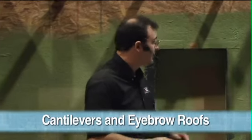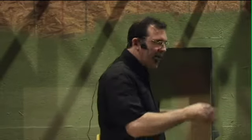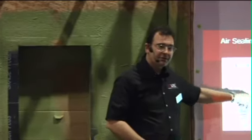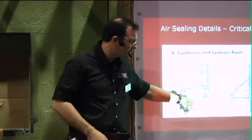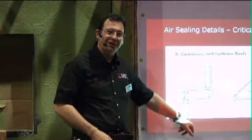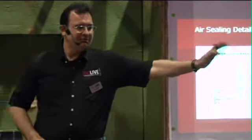Cantilevers and eyebrow roofs are another really tricky area. Cantilevers are a really, really tough deal because you're hanging all this conditioned space out over the elements outside. This is all conditioned space. You're hanging out, this is the outside here. This is Mother Nature doing her stuff out here. And you're hanging this stuff, kind of flaunting her to come and mess with me. I don't like cantilevers, but, you know, we still have to build with them. We still have to know how to detail them.